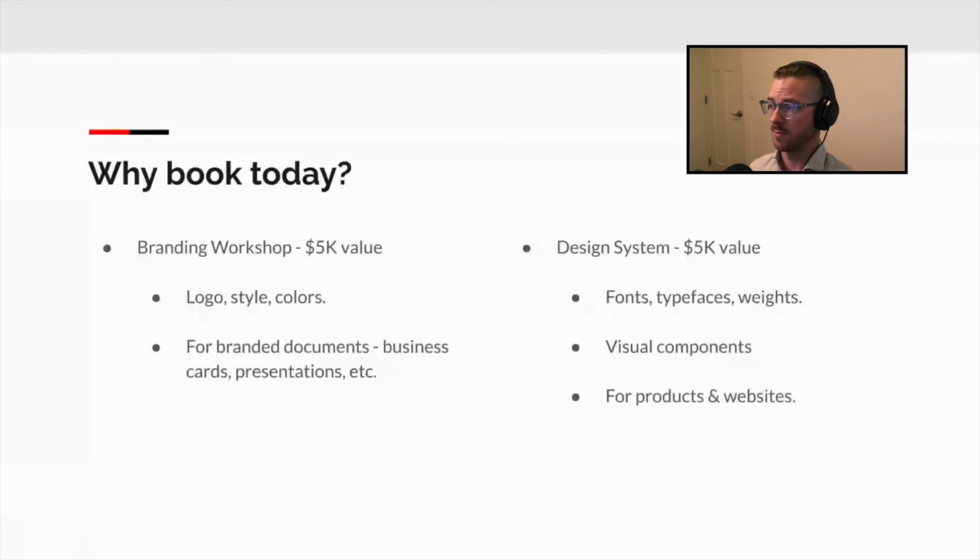It's going to specify the fonts that you should use, their typefaces, bold versus regular versus light versus slim, I think is another one. The weights, the point weights. What is a title? What's a header? What's a subtitle? What fonts do those use? We're also going to design out visual components that we can use in the actual app itself or website. Buttons, sliders, that kind of thing. Keeping these things on brand and in style. This is everything that you need to build a product or a website.